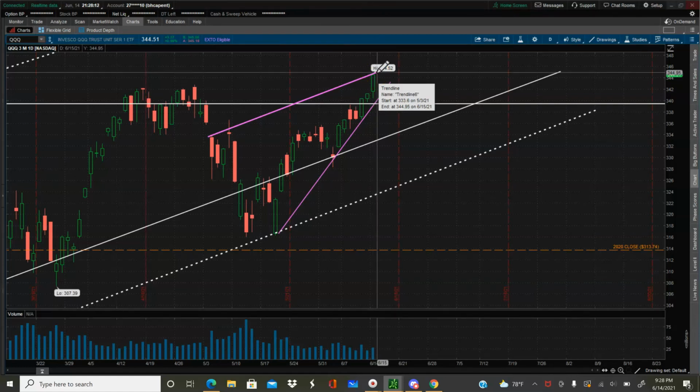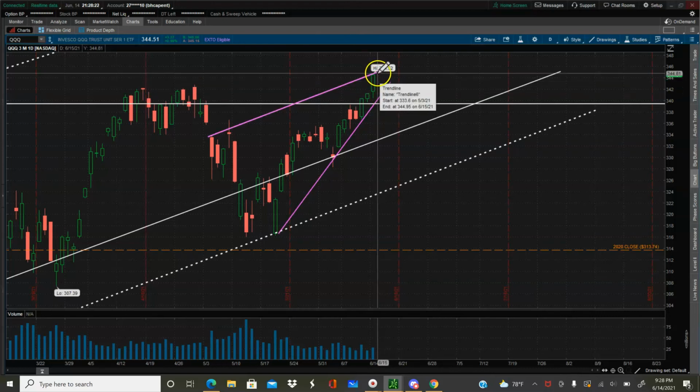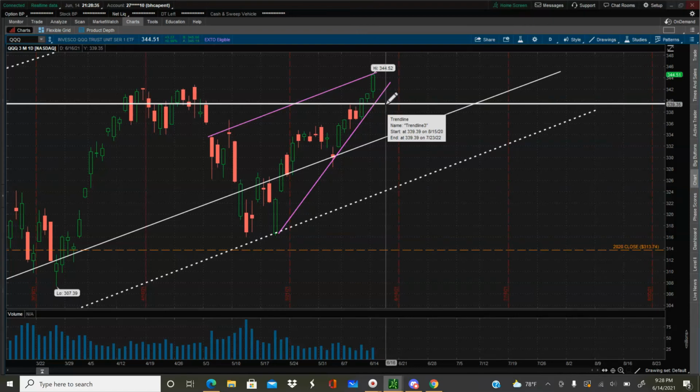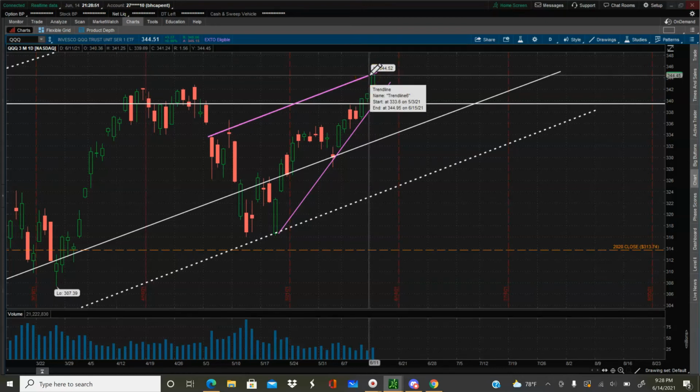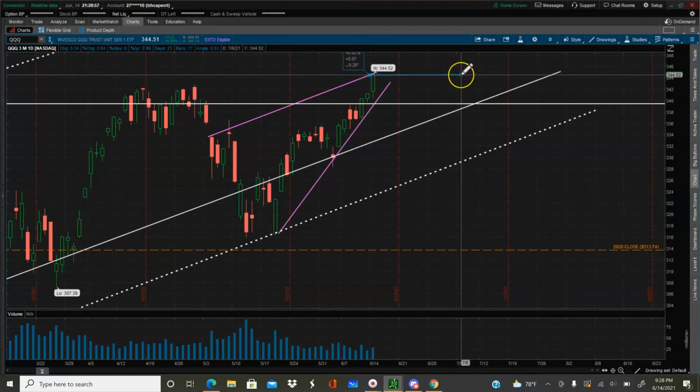So absolutely watching this area to see if this price is going to pivot down and retest this purple trend line to the downside. So if so, then there's a possibility that this week maybe the price heads back down toward this 339, 340s level. Actually, let's see. I think I'm gonna go ahead and draw up like a little bearish plan here.